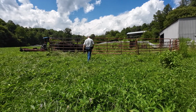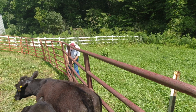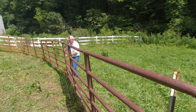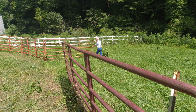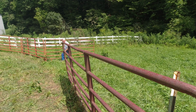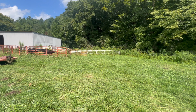All right, babies, the time has come. And I am going to leave this open because they've been in here for not quite 24 hours, but they've sort of established this as home base. And I've got a feeling they'll come back in here after they've been around and through everybody and all that kind of thing. So let's walk in here and walk them out. All right, y'all. We're going outside with the big cows.